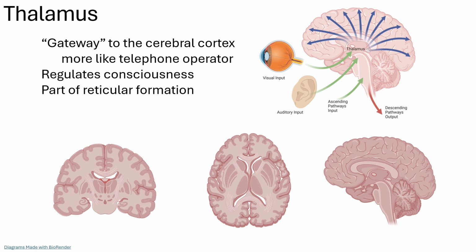So incoming information from taste buds gets routed to the gustatory cortex. Incoming information about body temperature gets routed to the hypothalamus.